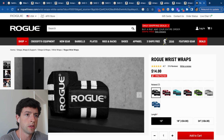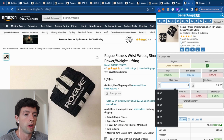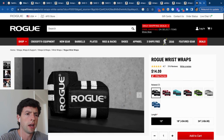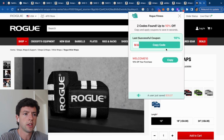Is this 12 inches right here? Yeah, we can see 12 inch right here. So at 14, right, we're just about break even, right? 8% ROI, so not quite good enough. Now what we want to do is go ahead and see if there's any sort of coupon that works on this website by maybe just waiting to see if anything pops up, or checking all those extensions here. Like we can see 10%. Yeah, welcome 10 here. So let's see.